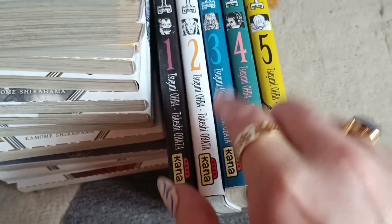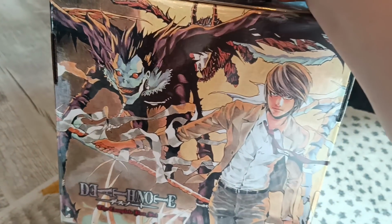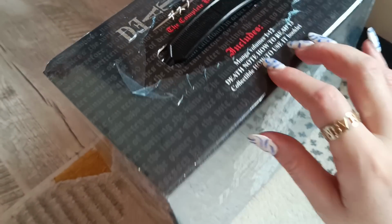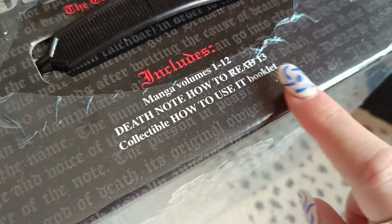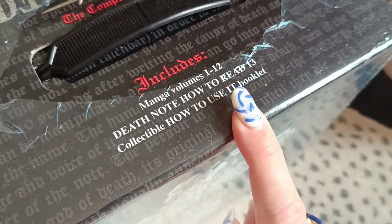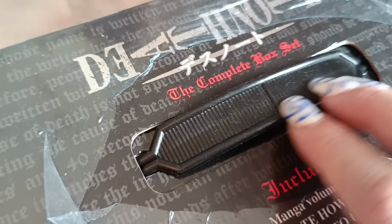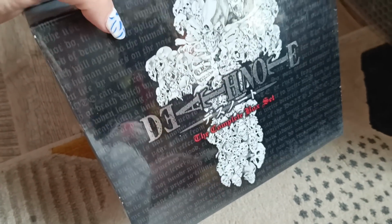So all that to say, I have the first 5 in French. But I decided to get the full box set in English for a few reasons. One, because look at that, it's so cool. And I can read them all, obviously. But also, I can do a full box set unboxing. Death Note volumes 1 to 12, How to Read 13. The complete box set. So I'm going to do more book content for you guys.